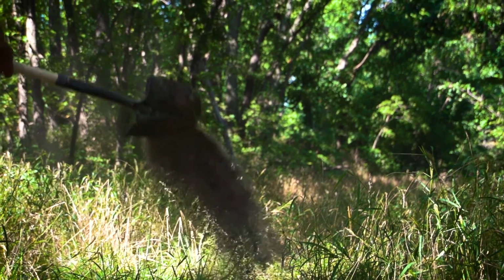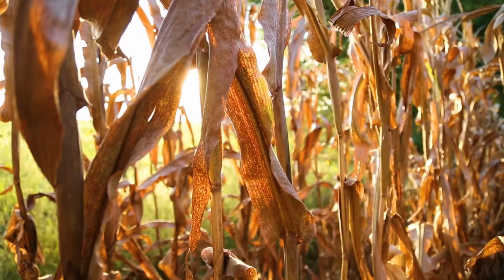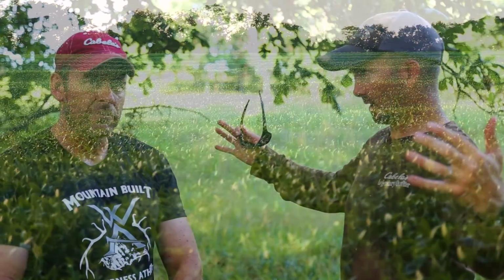Yeah, and this is our first opportunity really to implement the killer food plots into our systems. We have corn, we have soybeans, there's plenty of ag around. So we're trying to concentrate a good late season food source right here in the core of the property. That is what we're trying to accomplish.